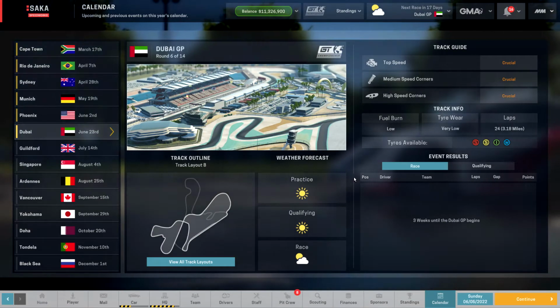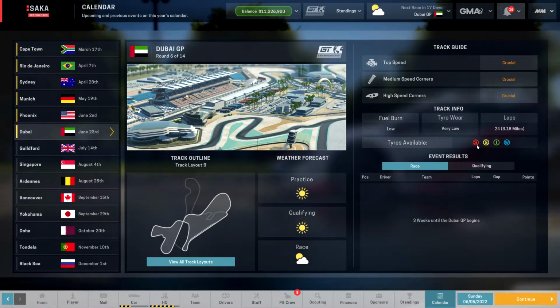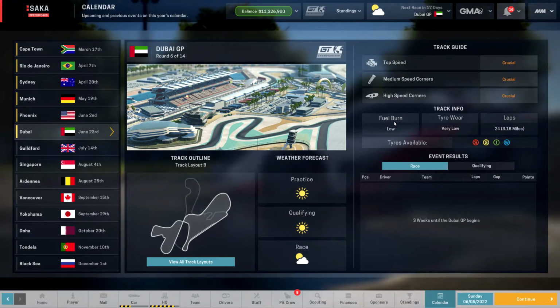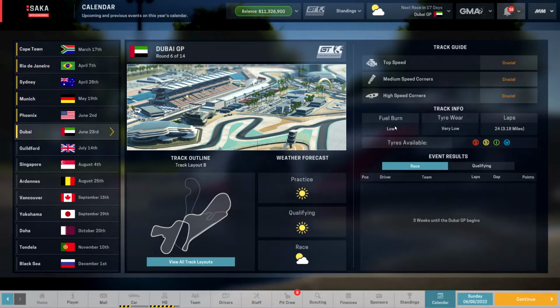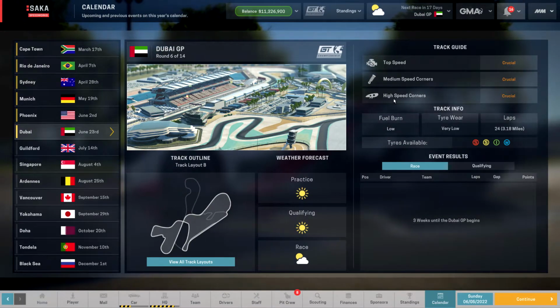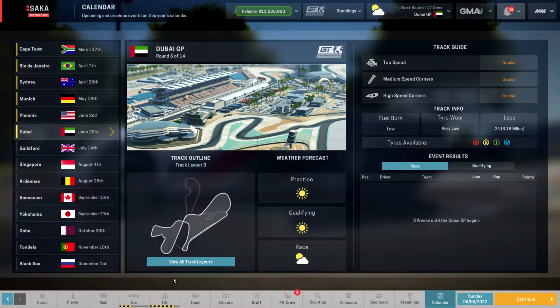We're going to Dubai next with very low tire wear. Looks like super softs are going to be the name of the game for the race itself. Low fuel burn. I'm not thinking that many pit stops, but probably 2, just for the sheer race length. Engine, suspension, and spoiler are the absolutely necessary parts.